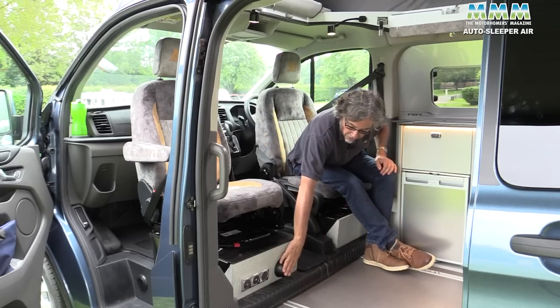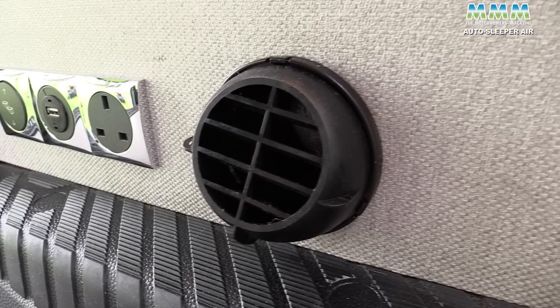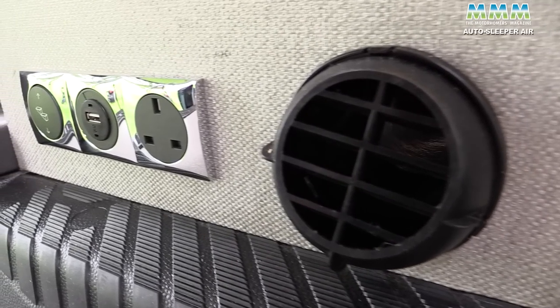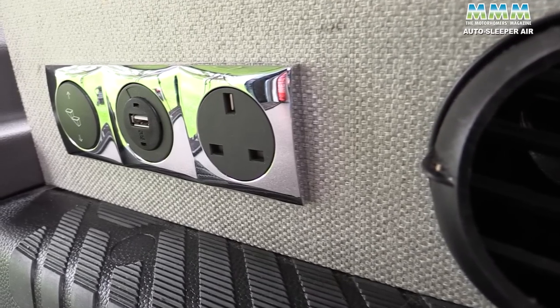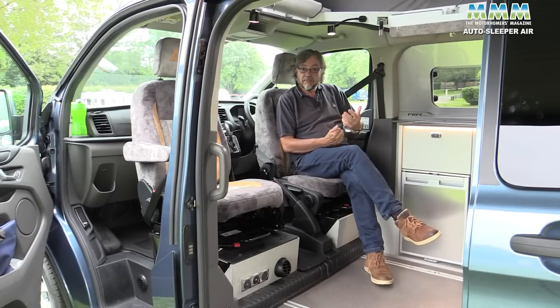Down here you've got your heater outlet. That's from your diesel fired Webasto heater. That is standard equipment. You've got a couple of USBs here, a main socket and a USB over there next to the switch for the step. But perhaps more importantly, because it stands out as being better than a lot of rivals, is the lighting.